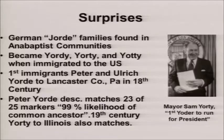Another surprise is the name Yordi, which is fairly close in the DNA profile to the Yoder family. And they're the first immigrants, Peter and Ulrich Yordi of Lancaster County. They came around 1717. And a current descendant of Peter Yordi of 1770 matches at the 25 marker compare 23 out of 25 markers, which according to the information on the test site says there's a 99% likelihood of a common ancestor. So it may well be that the first Yoder to run for president of the United States was Mayor Sam Yordi of Los Angeles, who ran in 1972.